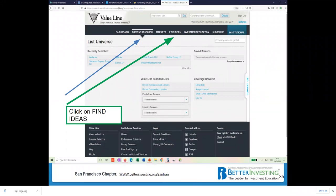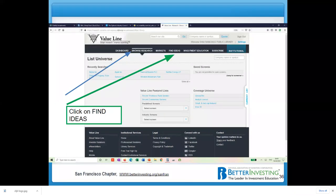The other place is, back at the beginning of Valueline, you can go to browse and research, and there's a tab called Find Ideas. Those are resources that you can take a look at. In Find Ideas, you can look for preset screens. Next screen.